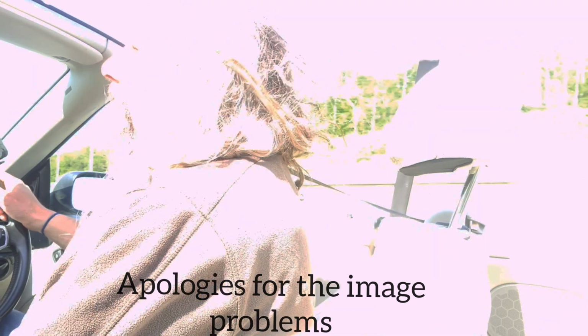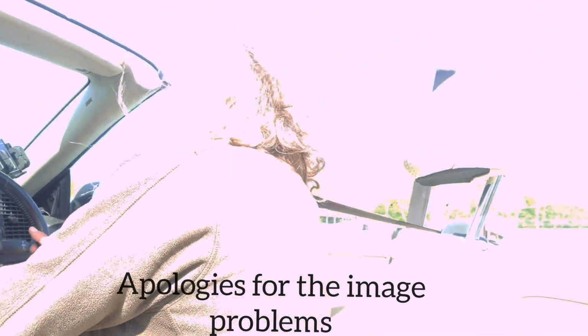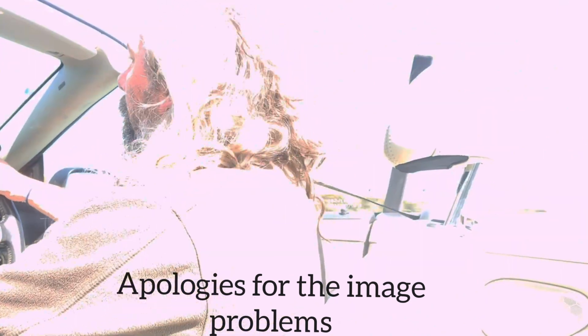Let's talk about how it handles. For a car with no roof, it handles surprisingly flat. Very, very well mannered in fact, and it pulls really rather well. Well, it's not breathtakingly quick or anything, but you know, it picks its feet up, as they say.